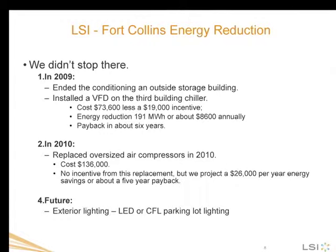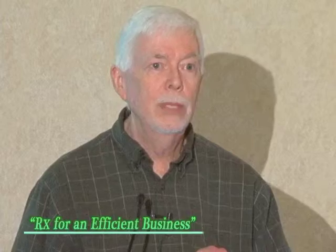And what are we doing in the future? Well, we worked with a professional lighting designer to take a look at all the exterior lighting on the building, parking lot lights, any kind of door lighting, anything that was outside. And we have a plan to replace all of our parking lot lighting with LEDs or in some cases CFLs. But unfortunately, we reached the point now where the payback on this project is about 20 years. So we're unlikely to get funding from the corporation in one big lump to do this kind of a project. So we'll probably work at it bit by bit as replacements when something fails.